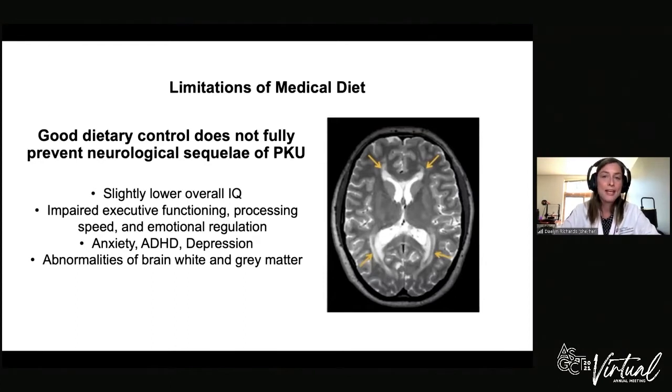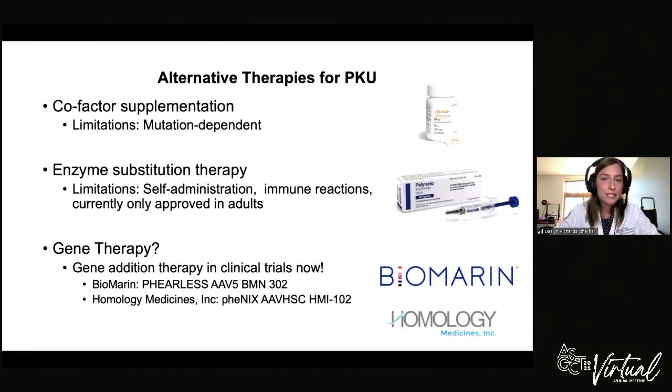Some of the alternative therapies for PKU include cofactor supplementation that's only effective in about 10% of the population. More excitingly and more recently approved is the enzyme substitution therapy, but it has limitations of self-administration of the daily injections, immune reactions, and currently only approved in adults, though pediatric clinical trials are ongoing. But more importantly, and related to the discussion today, is gene therapy, which now includes in the clinical landscape 2 gene addition therapy trials put forth by 2 different companies, BioMarin with their Fearless trial and Homology Medicines with their Phoenix trial. Both of these companies use one of the animal models that we're going to discuss in today's talk for their preclinical research.